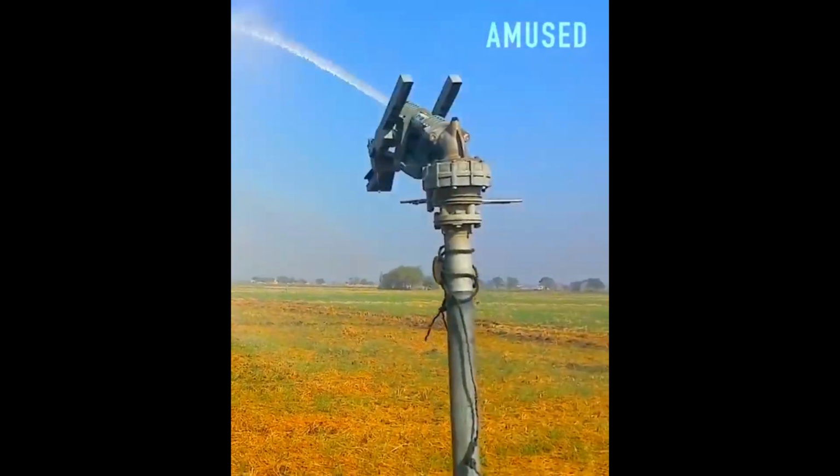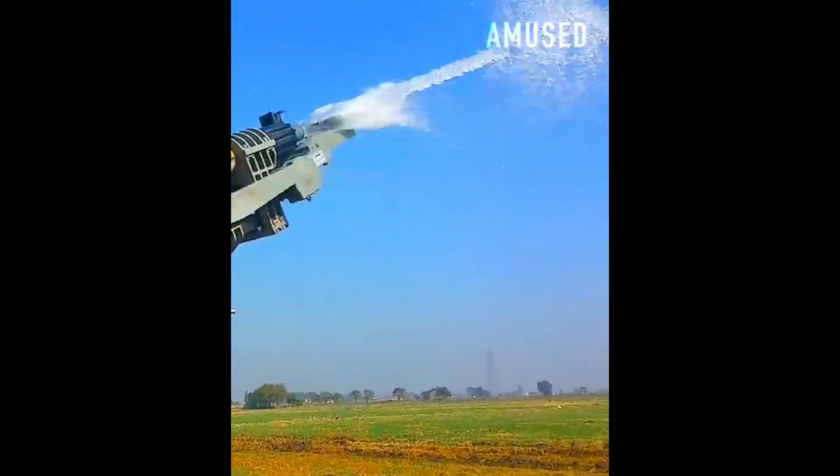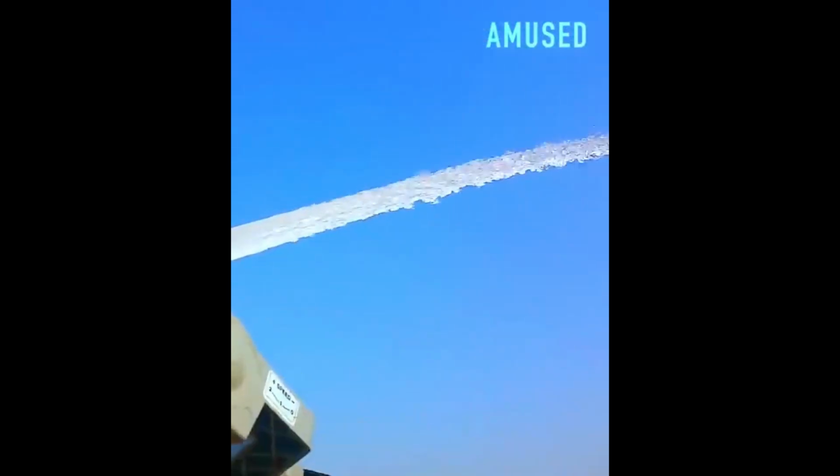The thick stream of water from this rotating farm rain gun is interrupted by an oscillating arm that's used to redirect water streams for different watering distances.